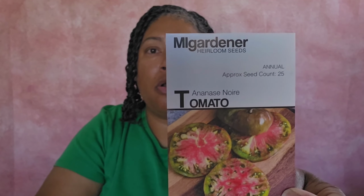And these are a bunch of tomatoes. Not that I didn't already have enough, but now I have even more. This is the Ananas Noir tomato. This is Aunt Molly's ground cherry, y'all.